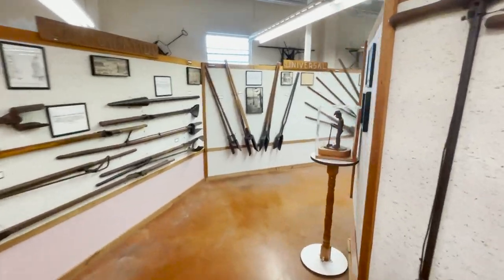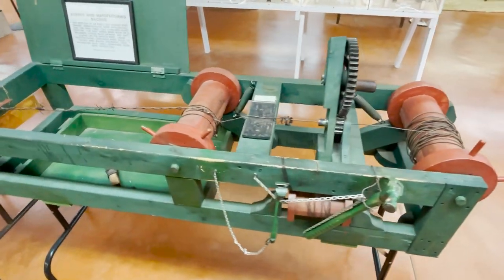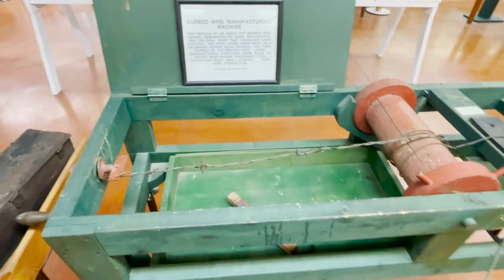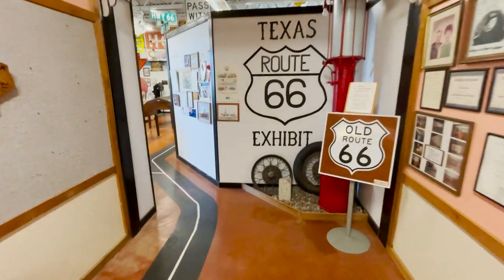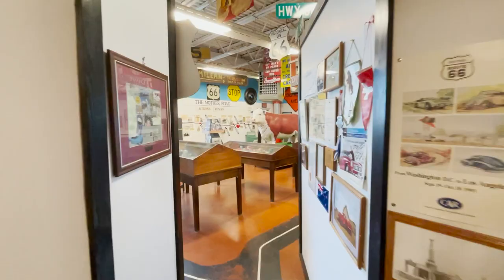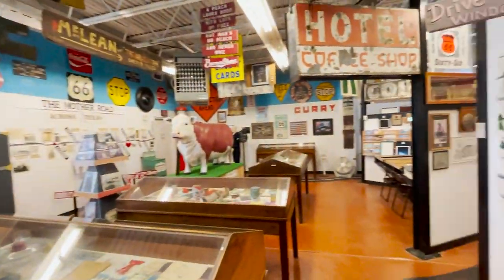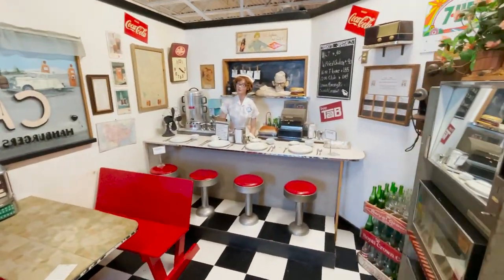Didn't know there were so many kinds of barbed wire or tools to help you put together your fences. I did find this barbed wire manufacturing machine to be interesting because I've never even wondered how barbed wire is made. But there you go. I guess that's how it's made. They do have a corner of the museum dedicated to Route 66 history as well, but it's mostly just a collection of objects rather than actual stories or facts.